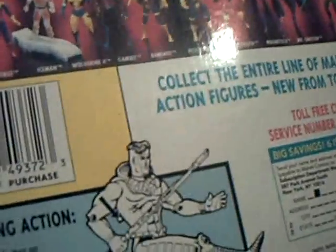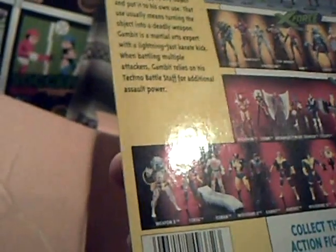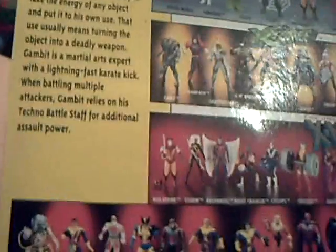This is mainly Wolverines. Let's see. Got Gambit. First series, this one is for sure. I'm pretty sure they made a series 2, but this is the first series one. I don't have one of those. I always wanted the Magneto with the magnetic hands. That was one of the very first series ones, but I don't think I have any of those early ones, those Marvel superheroes ones.